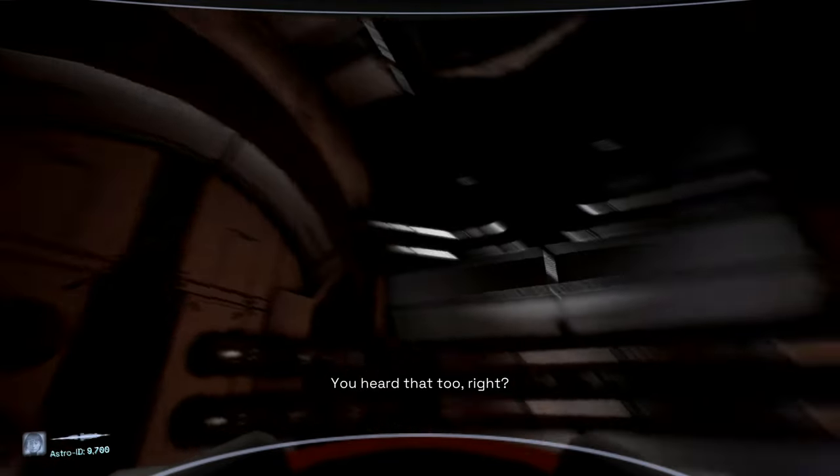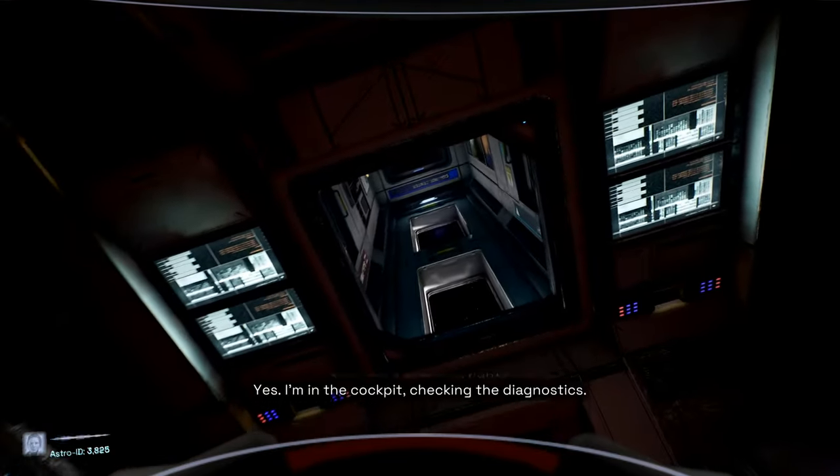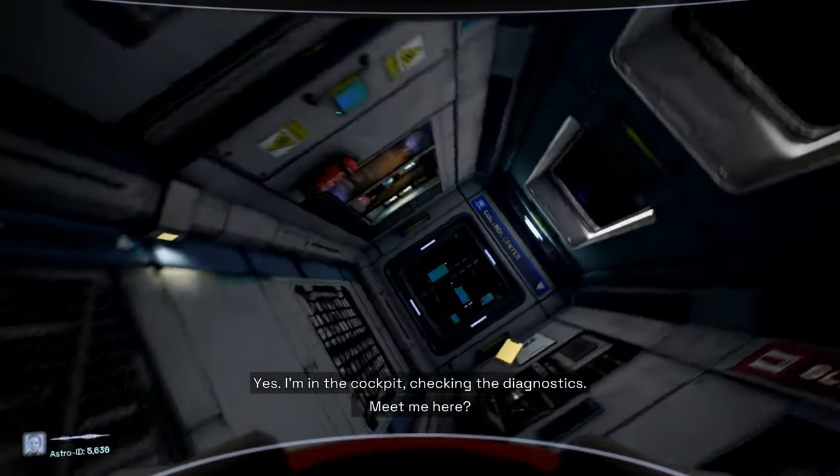You heard that too, right? Yes. I'm in the cockpit checking the diagnostics. Meet me here? Sure.